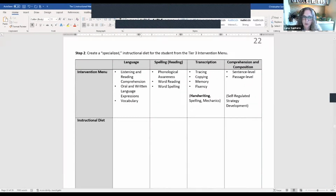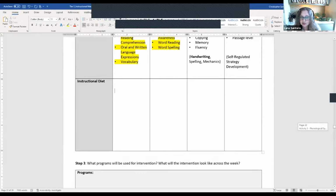Based on step 1, I know that for that student this is a need, this is a need, this will do a complex student, this too. So now I know how to start to build that instructional diet down here. And I would just make notes like this is the need. Instructional diet, I might then cross-reference with the programs I showed you in the PowerPoint itself. I could say I could consider Ravo or Read Aloud if it's an elementary kid. Those come down into those boxes.